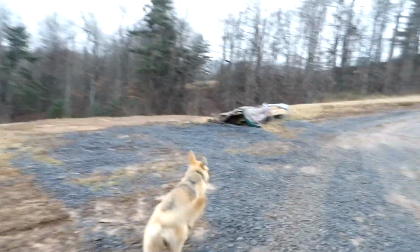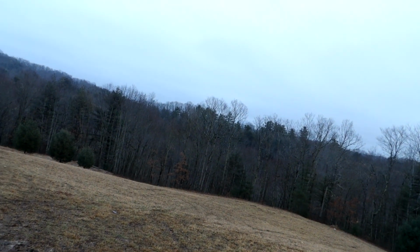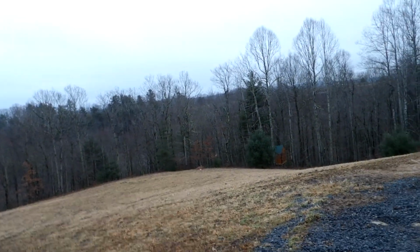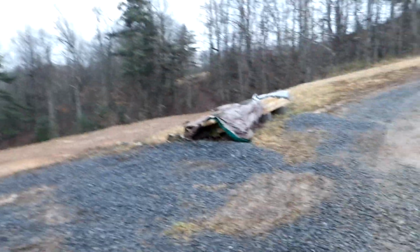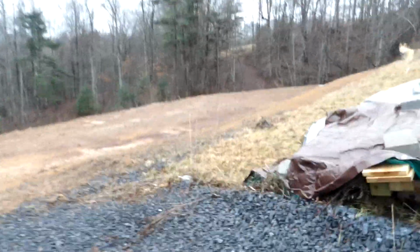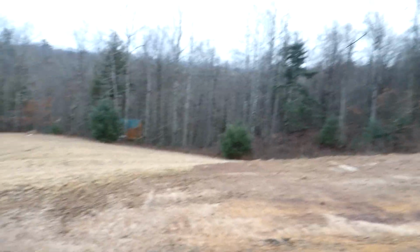But I just took a walk up in the upper meadow and I was looking at some things up there, kind of trying to map out what's going to be happening up there in the future and those type of things. Yeah, there's a lot that has to be done, but that's okay. We will get there. We will absolutely get there. Slow and steady wins the race.